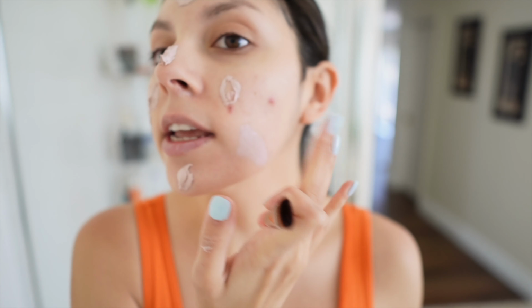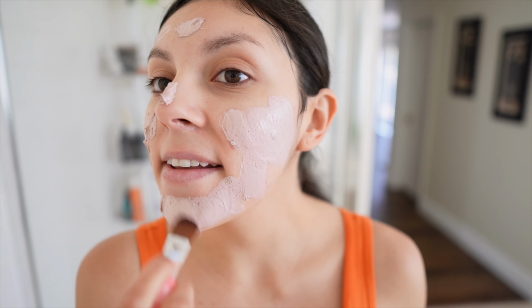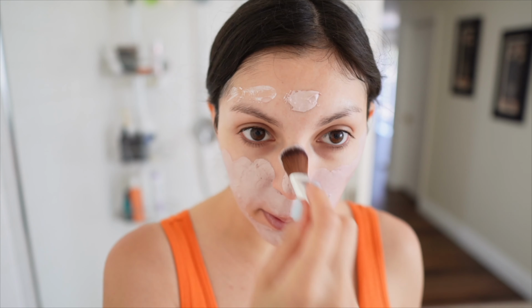I got some acne right here that is healing. I'm just gonna use the little brush it comes with. I love the brush because I just feel like it makes it so much easier to do it evenly rather than my fingers. And it smells really good. It also doesn't feel too drying of a mask.